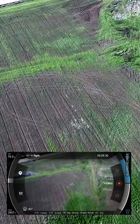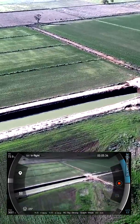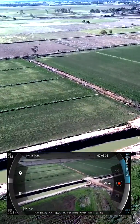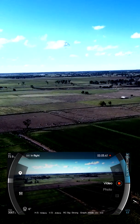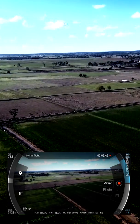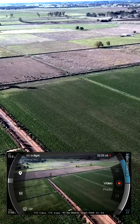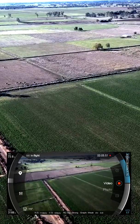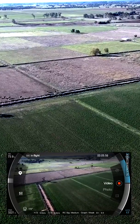And there you go, folks. We're just about striking 3 kilometres now, which is absolutely awesome. That is amazing. And at 74% battery, we've done incredibly well. So I think that's a great test. Absolutely awesome test. Out to 3.2. So that's pretty cool.